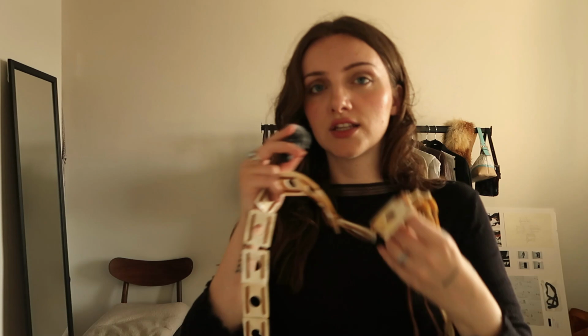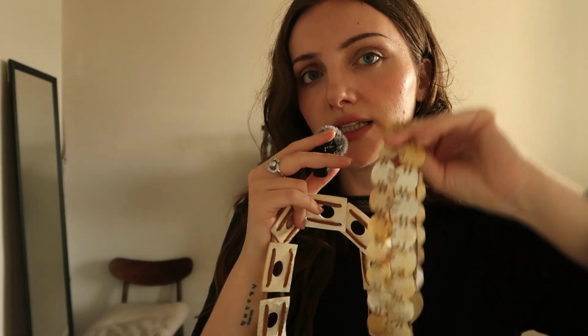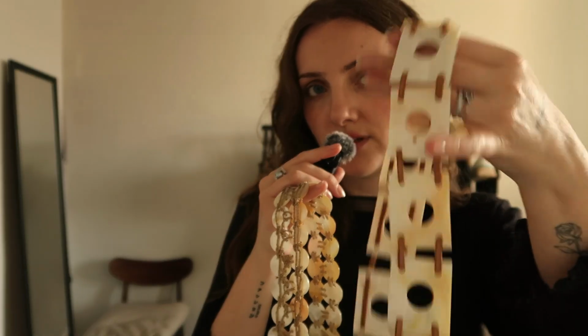I have a few belts that have shells on them or are made out of shells that I really like and that I've been wearing all summer. I'm going to show you. So it's belts like this, and I don't know if you can see. Basically, it's pieces of shells that are braided together with a cord type of thread, and this one is more of a suede, leathery thread, and it looks so good with any outfit.